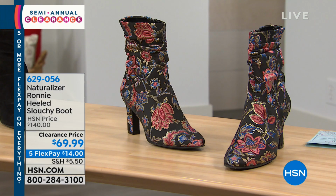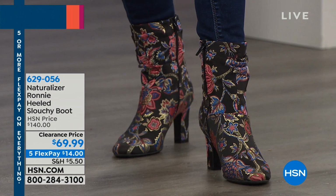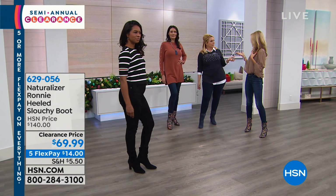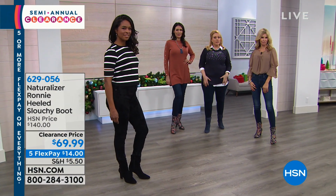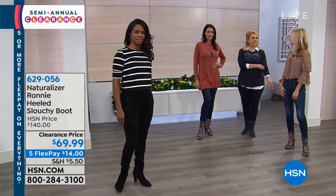I would wear these in the spring. I would wear these with a long skirt in the spring, this floral print, absolutely. The navy is super cute with a winter white as well. You really can't go wrong. Or a jean skirt, a jean skirt would be perfect. You could wear a jean skirt and then the navy boot and then any top in the world. That's how that works.